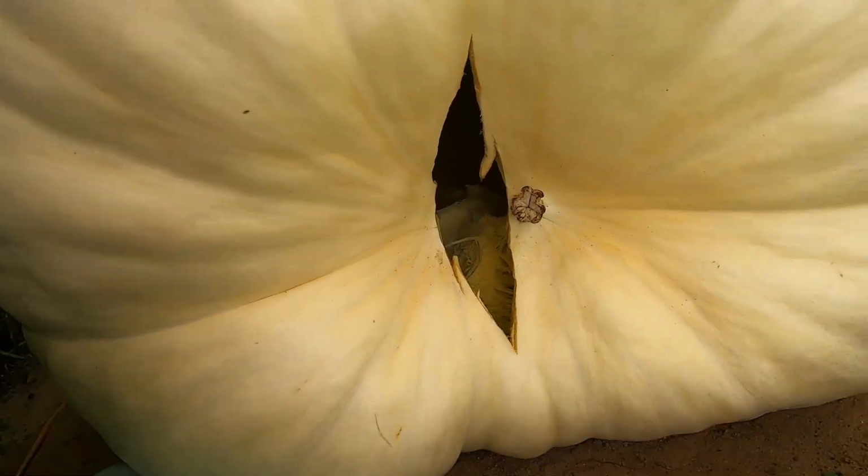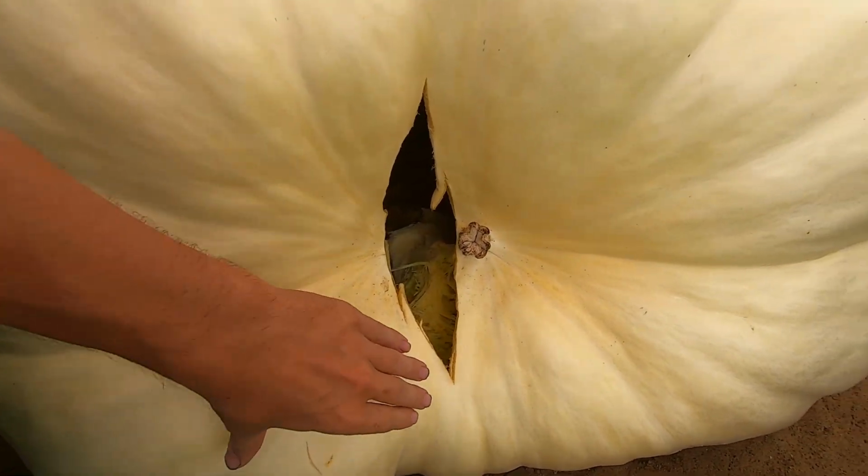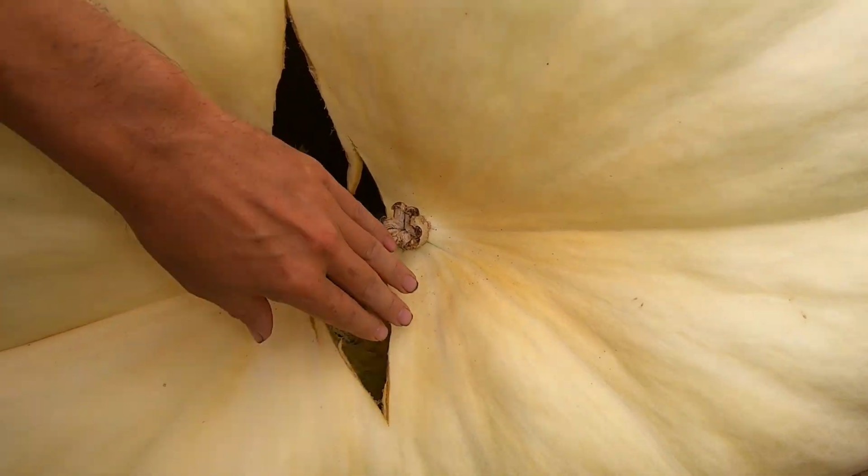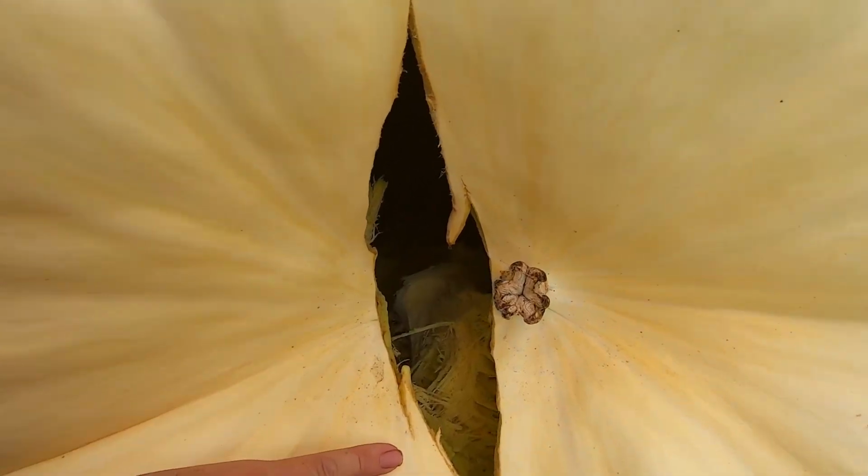Guys, not sure if it's showing up on camera. Not so much here or in this area, but right in here. Is it showing up on camera, guys?